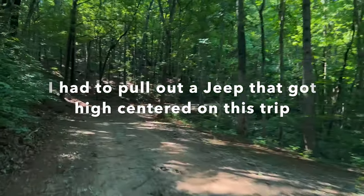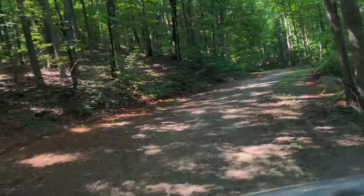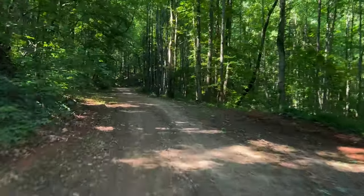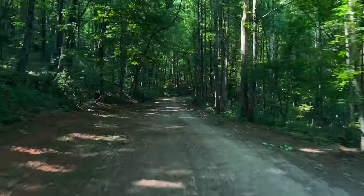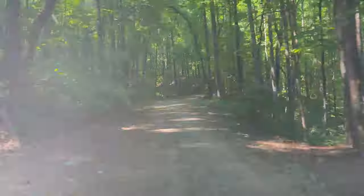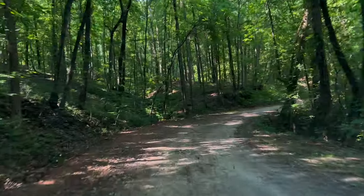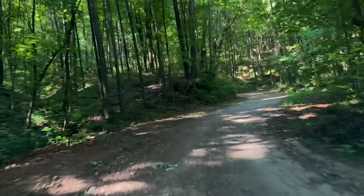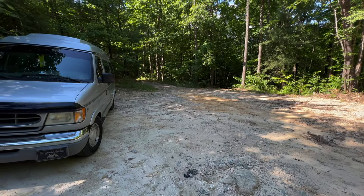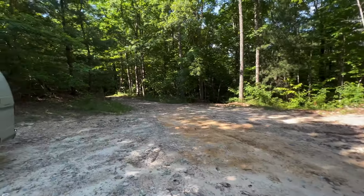It's only 3.5 miles, according to Google Maps, but you have to drive really slow, so it takes a while. I mean, you should plan on 15, 20 minutes if you're in a lower car. I think my friend said it took her about 30 minutes to get up here because she went so slow. We just come up the road to the end of the road. And that's where we're at right now.